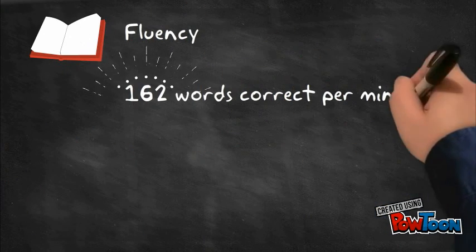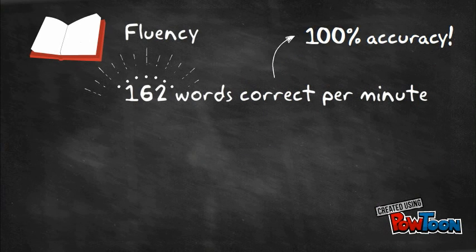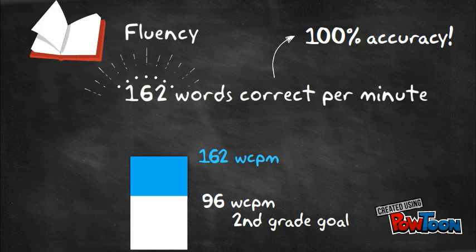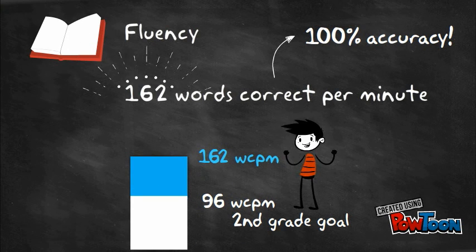On the fluency assessment, the student read 162 words in 1 minute, and he read them all correctly. That is far above the 2nd grade goal of 96 words correct per minute. Fluency is definitely a strength for this student.